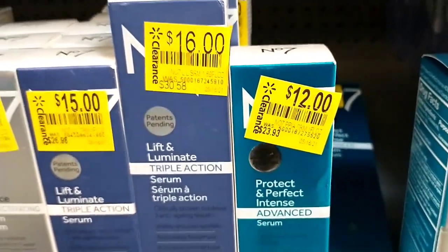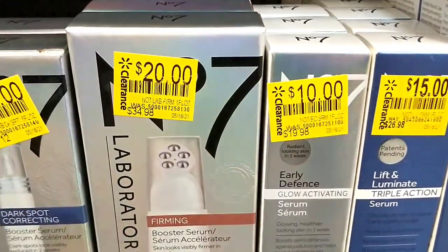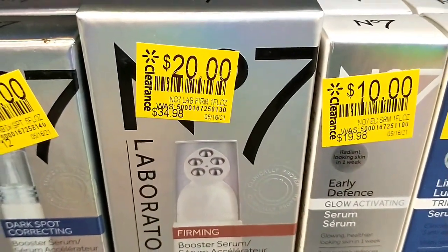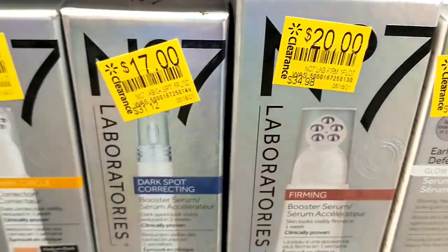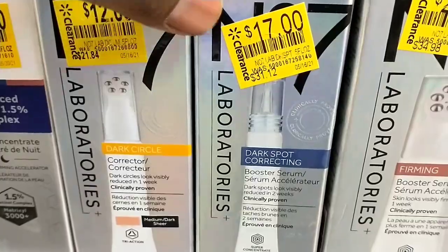I'll just quickly slide down these. $34.98 down to $20. So these products are not cheap to start with. $31.12 down to $17. Dark spot correcting.